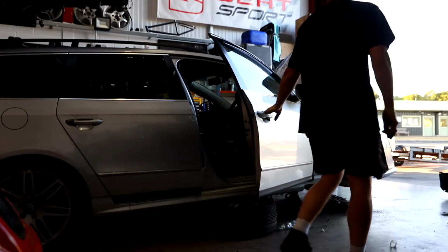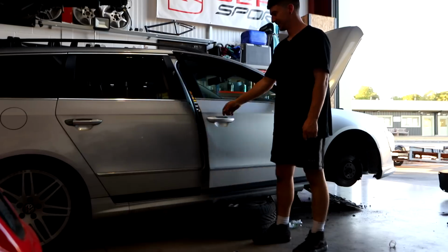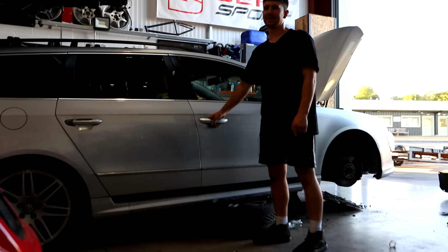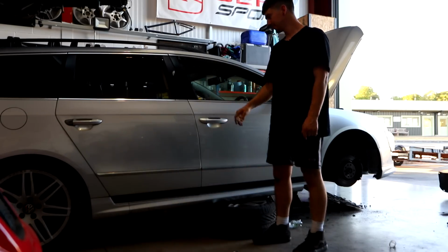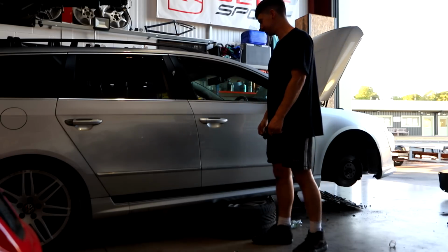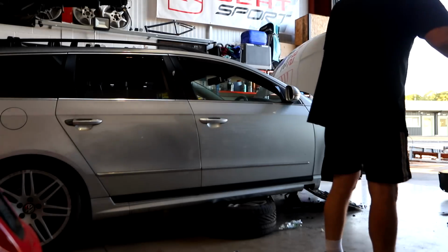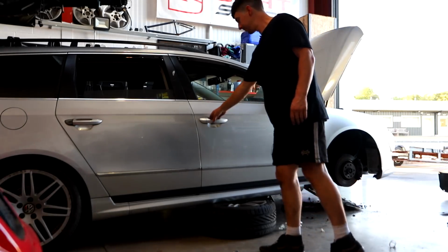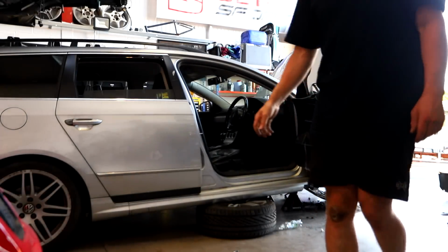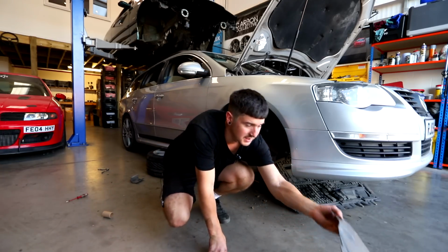Oh. Oh my God. I could do that forever. I reckon that's been dodgy for a year, and I just have never fixed it. Unreal. Whoo! That's made my day. All right, I've got all the under tray and all these arch linings off.